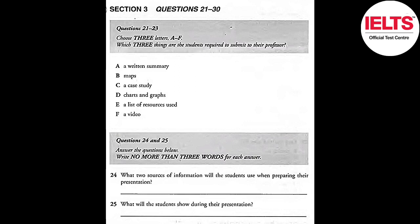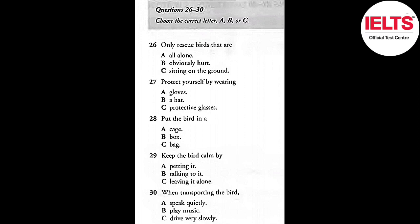Before you hear the rest of the conversation, you have some time to look at questions 26 to 30 on page 204. Now listen and answer questions 26 to 30.